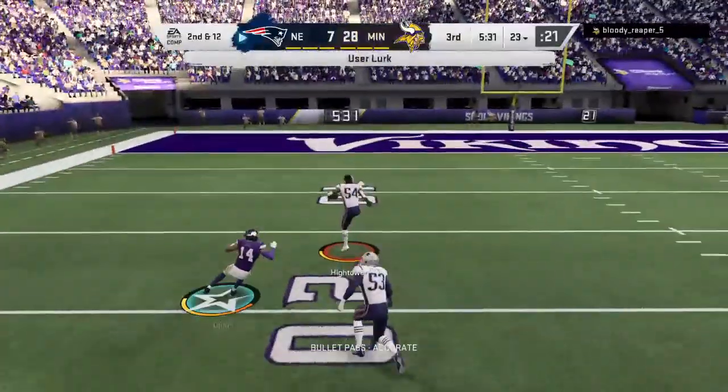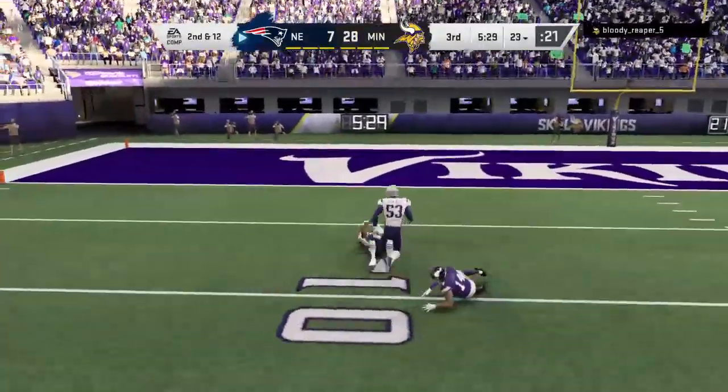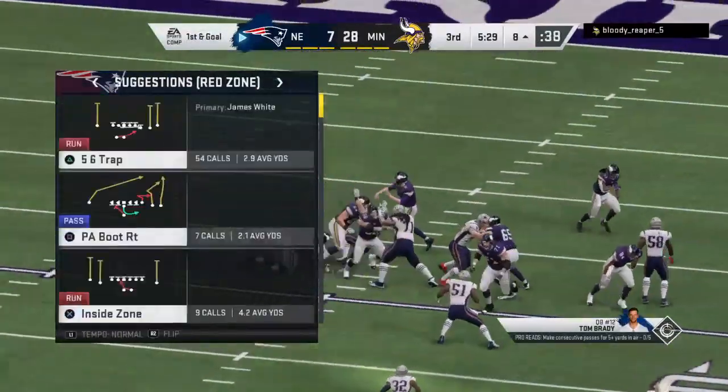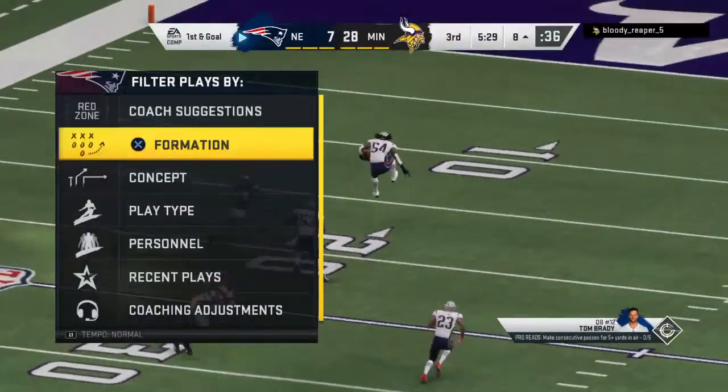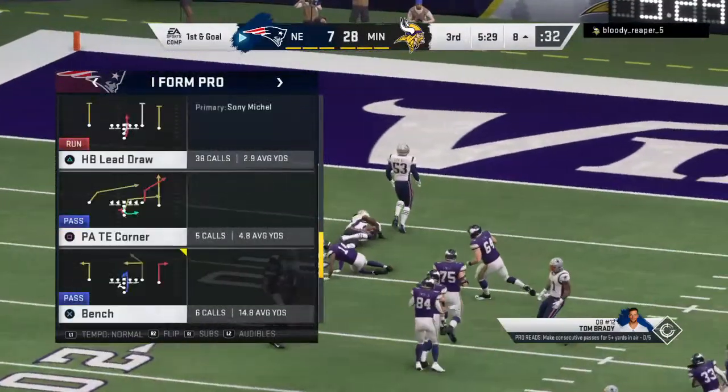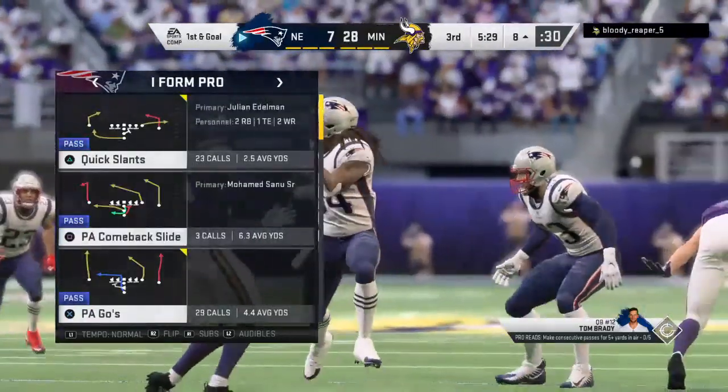Looking for Diggs, and it's intercepted. Picked off by Dante Hightower. And he will bring this down inside the 10 to the 8-yard line. So they needed a break. They needed to make a play here in the third quarter. Defensively, they did that. Now they got to go quickly and get some points on the board.